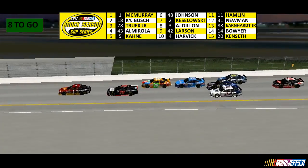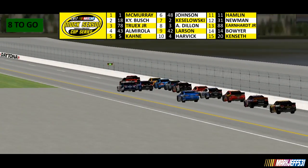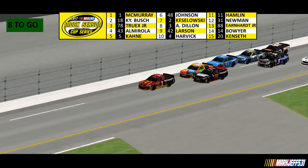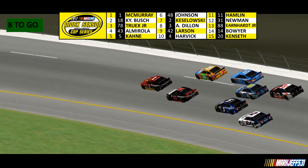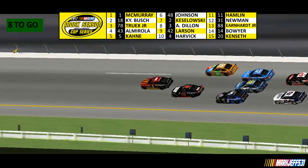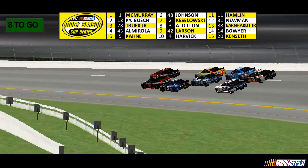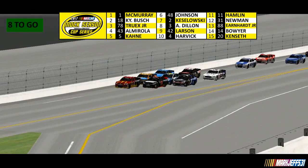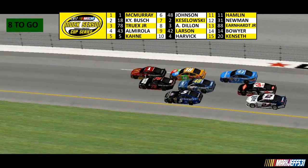They come from turn number 2, and it's the 1 and the 78. McMurray and Truex, nose to tail. Now Truex moves to the bottom of the track. Here comes Kyle Busch with a push from Almirola on the outside lane. Busch went high with Almirola on the outside, but now here comes the 5 of Casey Kahne with a great run through turns 3 and 4. Look at the run by Casey Kahne. Now he's going to get the run to the 78 of Truex. They come from turn 4, 7 to go, and now Kahne makes it 3 wide for the lead.